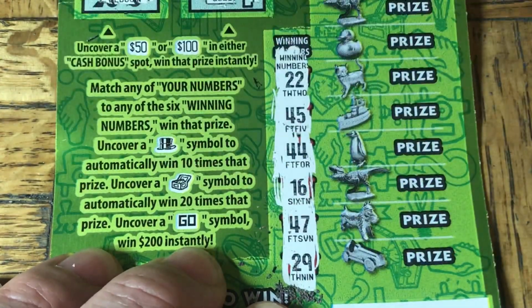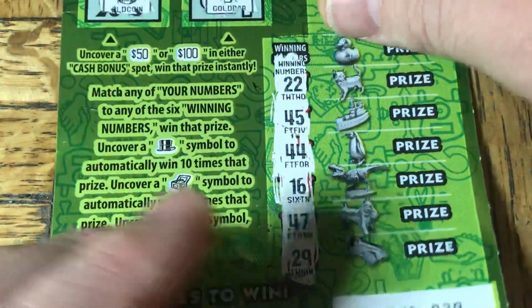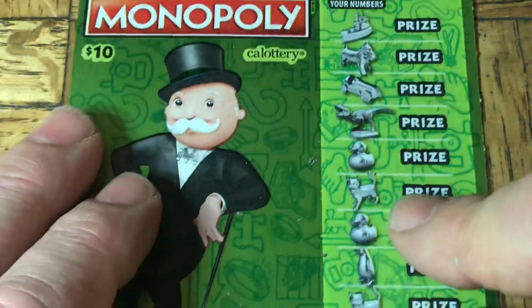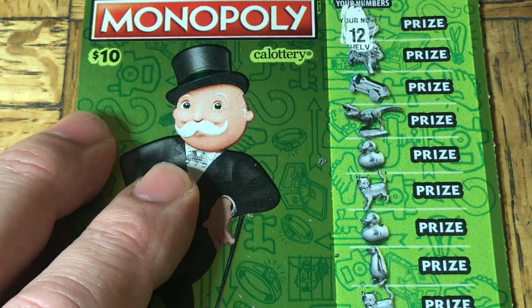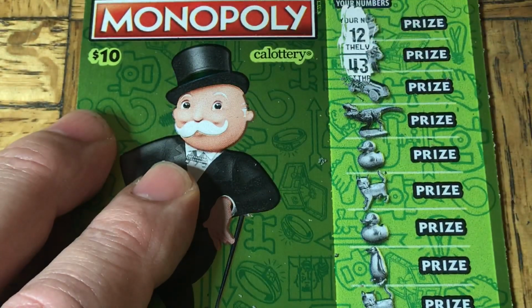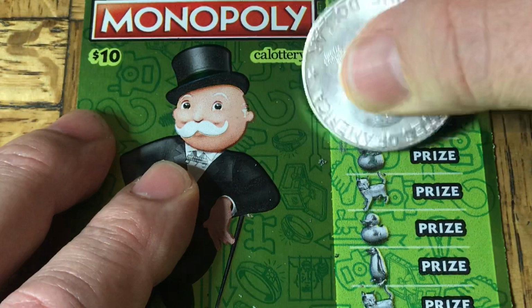Our numbers are 22, 45, 44, 16, 47, and 29. And if I said that any faster, I would have started a fire on my tongue. Top of the ticket. 12. No. 43. 30.